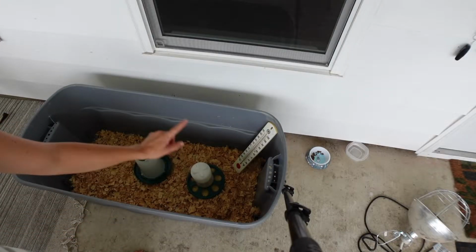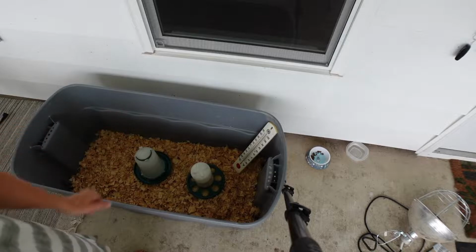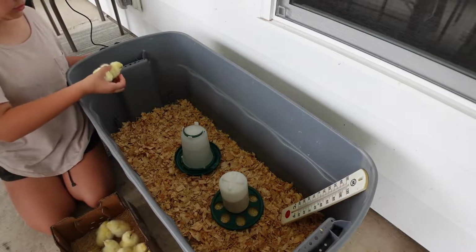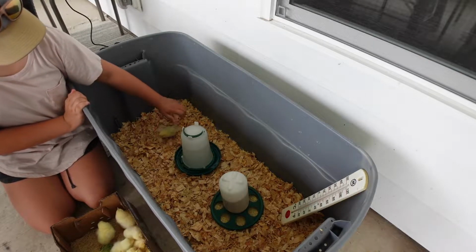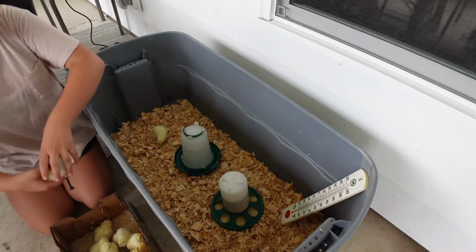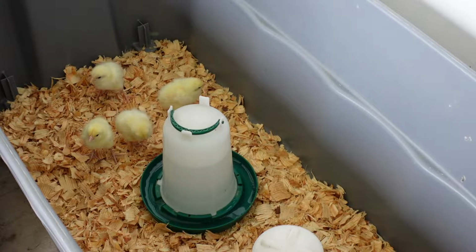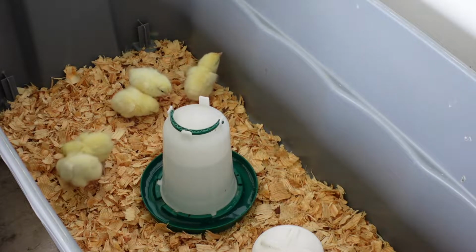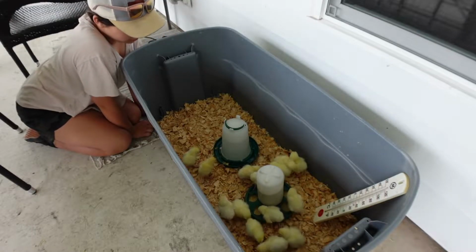Okay, so we have our feeder, our water, our thermometer's ready. We've got our bedding that's down in there. We're ready to add our chicks. Alright, so first things first, we're going to take the baby chicks and dip their beaks into the water so that they know where the water is at. They have not had any water to drink just yet, so this is kind of like introducing them to where their food and water is so that they can continue to feed and water themselves. Starting to find the water.